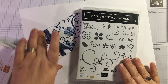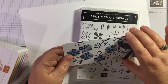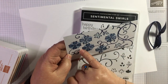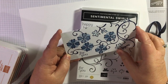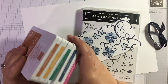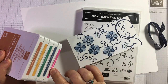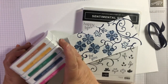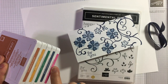So my project for the blog hop, I actually used three blues. I used Balmy Blue, Misty Moonlight and Night of Navy. This time I'm going to use these in colours that are actually going to retire at the end of April. So I thought it would be good to spend a bit more time playing with this set of colours, and also to remind you all that they will be retiring.